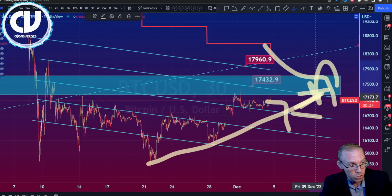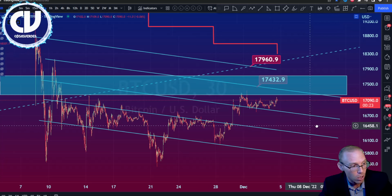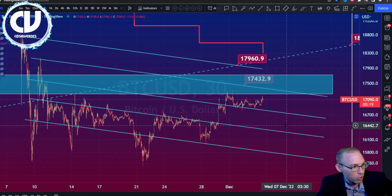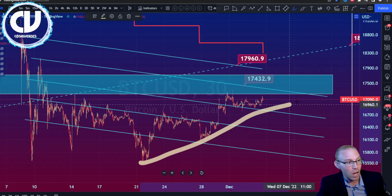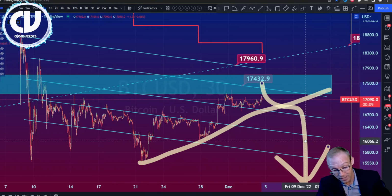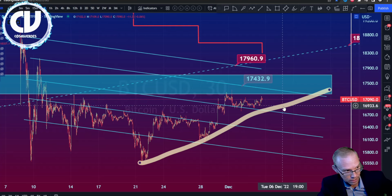And that would be closer to the 10th of December, which is about as long as typical monthly backfills last, about 4 to 10 days. So this is how price would most likely break down in a non-extravagant fashion. It doesn't tank. It meets triple resistance, then heads down slowly.